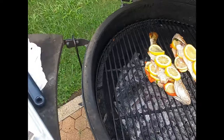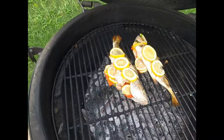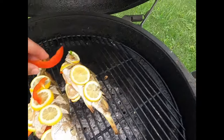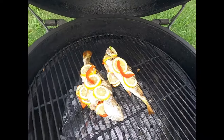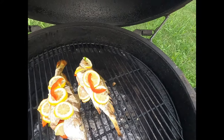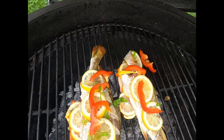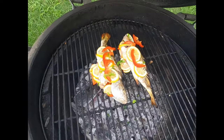Something like that. Grows really hot. And then we'll also lay some bell pepper over it just to give it color. And that right there looks awesome. Let's let them finish cooking and then we'll tell you how they taste.